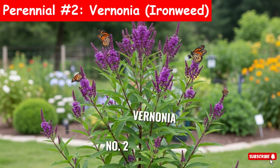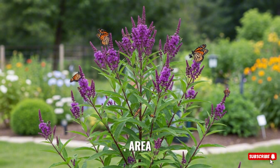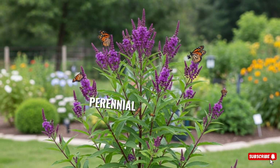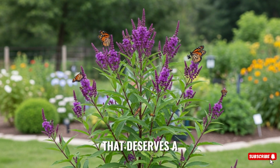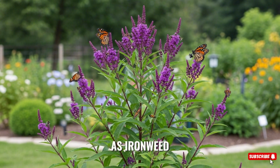Perennial number 2, Vernonia or Ironweed. Moving over to my raised bed area, I want to introduce you to a native perennial powerhouse that deserves a place in every late-season garden, Vernonia, also known as Ironweed.